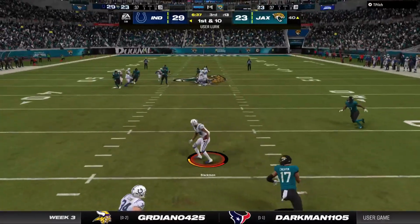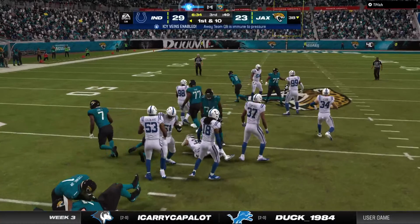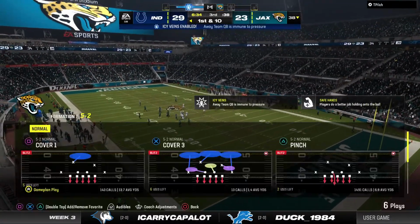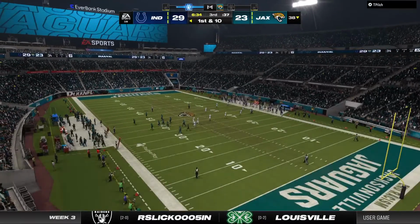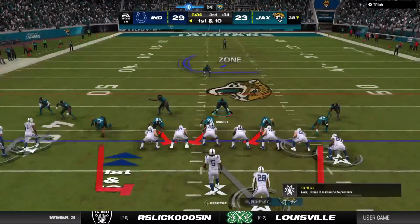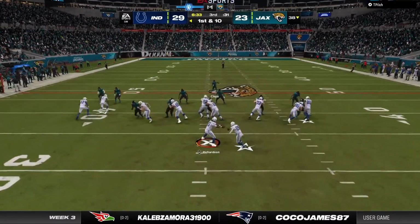And the pass is intercepted. He was looking for Ingram. Picked up by Julian Blackmon. And the Colts are going to get the football here as he gets this up to the 38-yard line. The Indy offense at the line and set to go. And their defense just helped them out by getting the football back on the opening drive here in the second half.